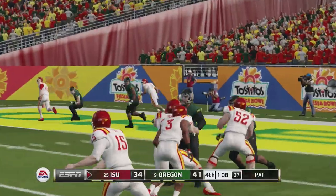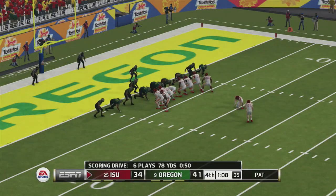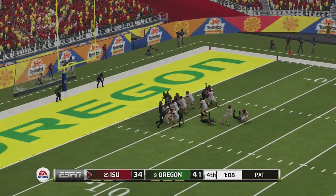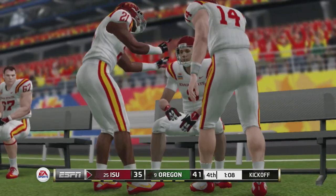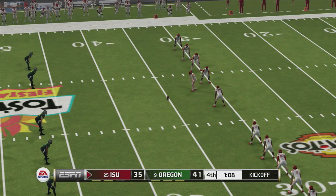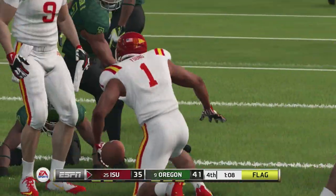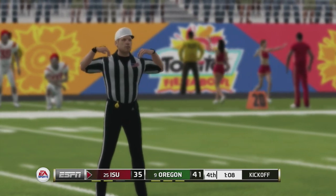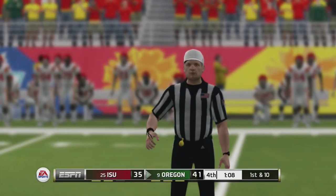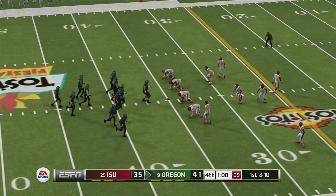Only a one-score difference now after that big, big touchdown. And he adds the extra point. There's a flag on the field. Illegal touching. Offense. Still first down. This might be it. They've got the lead, but if they add to it, they know they've got a victory.